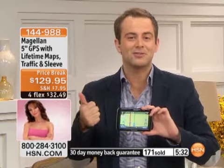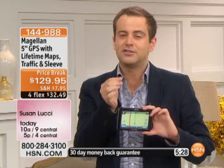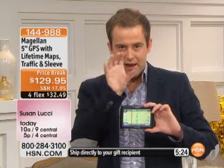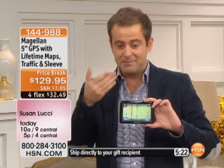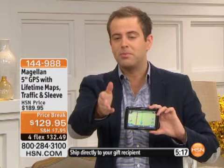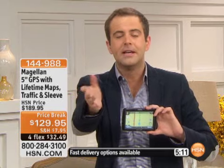So yes, you're getting the bigger screen. That's great. But what really makes the difference, and it's something you might not think about instantly, is traffic alerts. It's one of the most important things to have. If we're on the way to work, going to pick our son or daughter up, and there's traffic ahead, I want to know about it, because I want to be rerouted to get there on time. I don't want to leave her or him waiting.